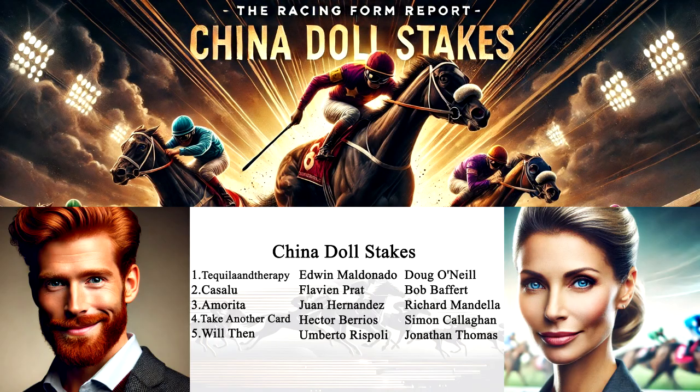And she's got a good trainer in Richard Mandela. Right. He's a top trainer with a 22% win rate. Yeah, and Juan Hernandez is riding her. He's also got a 22% win rate. And they're both considered high percentage connections by Brisnet. So she's got the speed, she's got the connections.